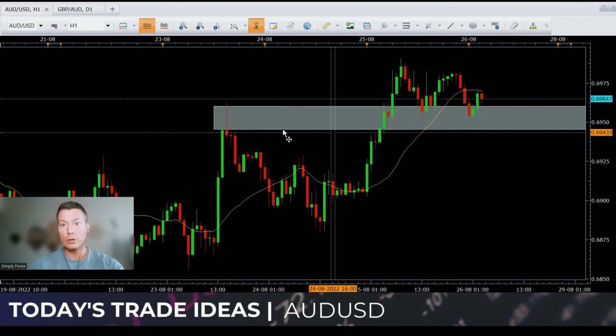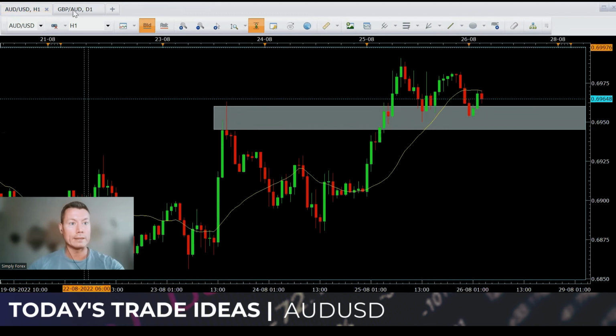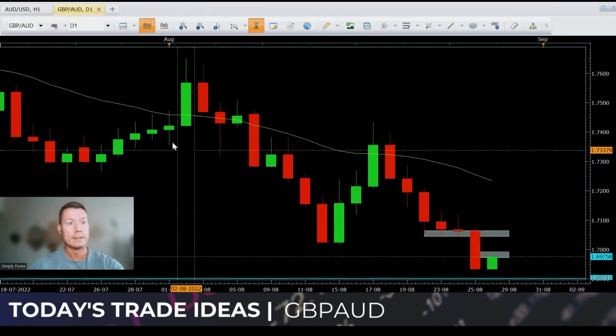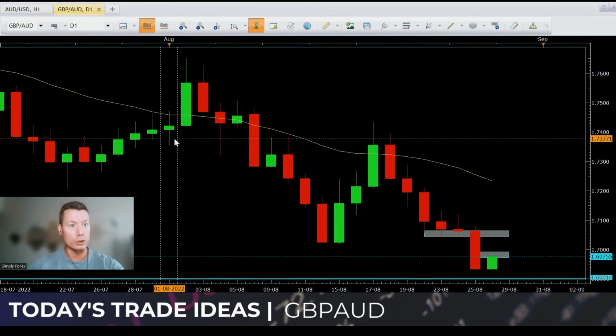All right, guys, Aussie dollar, US dollar long. That's the first trade idea. The second trade idea is this. This is the pound against the Aussie dollar. So like I said, more Aussie dollar strength because we are trying to short this pair.